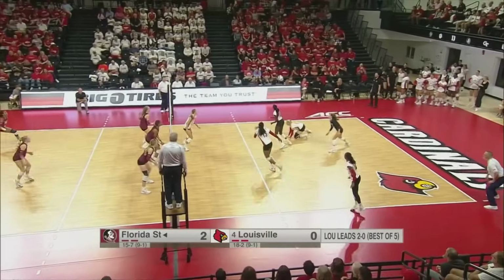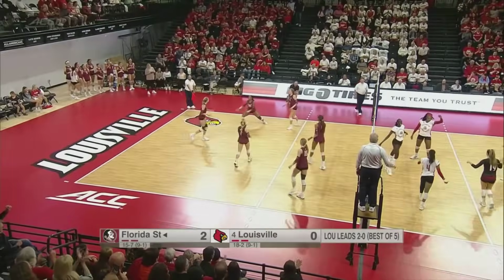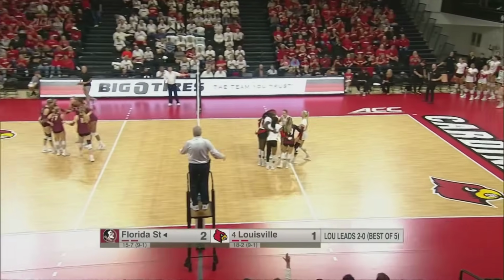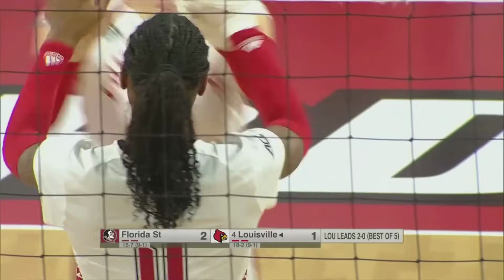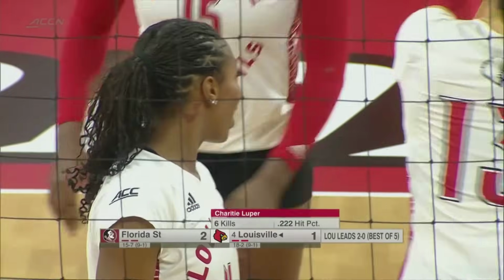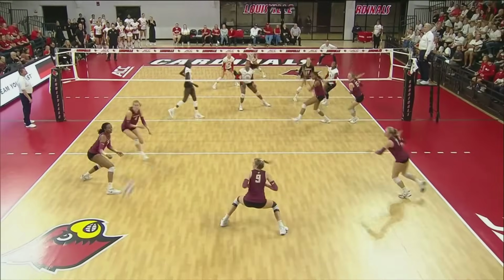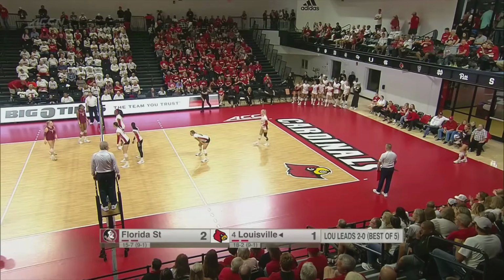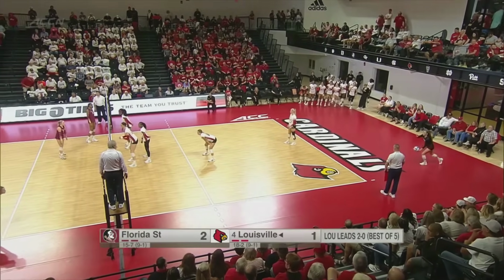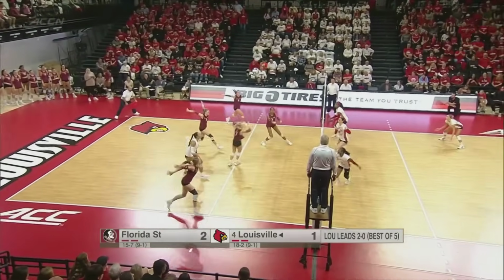A lot of sweat in this game, as you would imagine, with a lot on the line. Charity Looper doesn't look like she's sweating, though. She has been terrific since the second set. She definitely does make it look easy. Again, this set is a little bit off the net, kind of catches her on her back shoulder, but does a great job of swinging for that end line. We saw the challenge earlier where she hit the end line. That seems to be her sweet spot tonight.